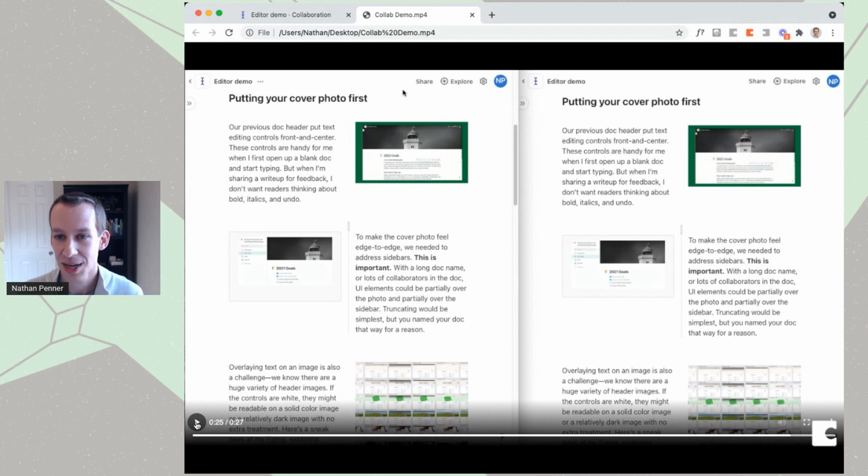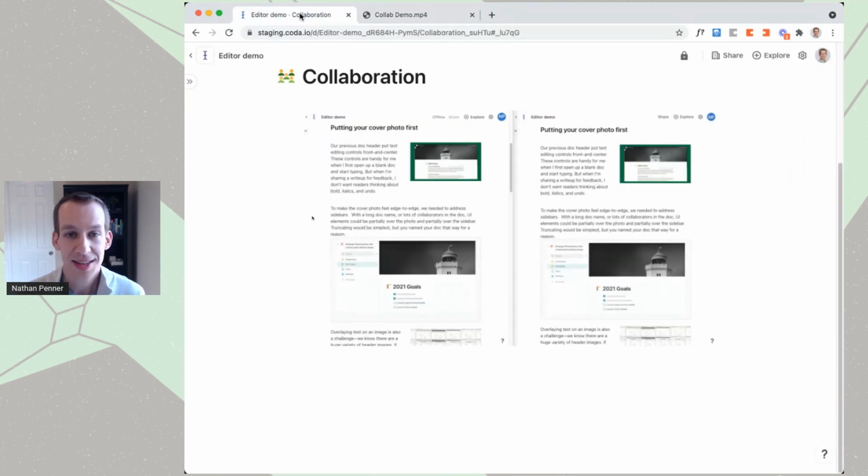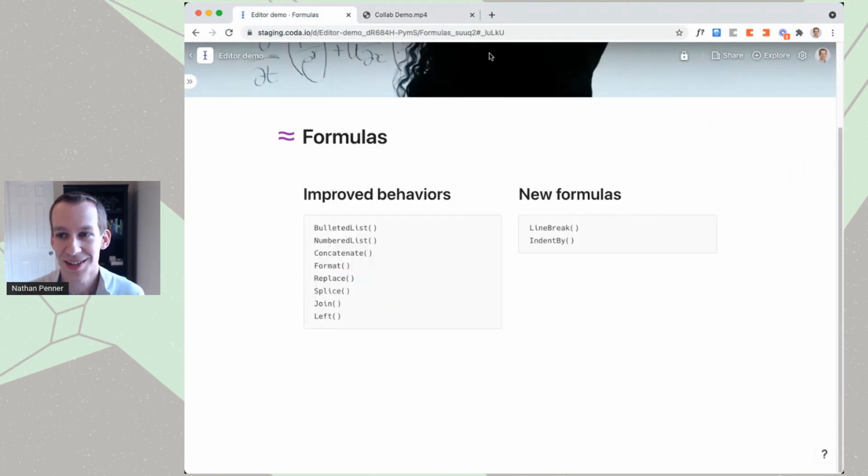And so you can now collaborate with full confidence across all kinds of collaborative scenarios, so that your team can confidently work in documents together. The next thing I want to talk about is formulas. Angad showed you some great examples, and formulas are one of Coda's powerful building blocks that helps enable powerful and creative scenarios leveraging text. And we have a number of formulas that intersect with the text surface.